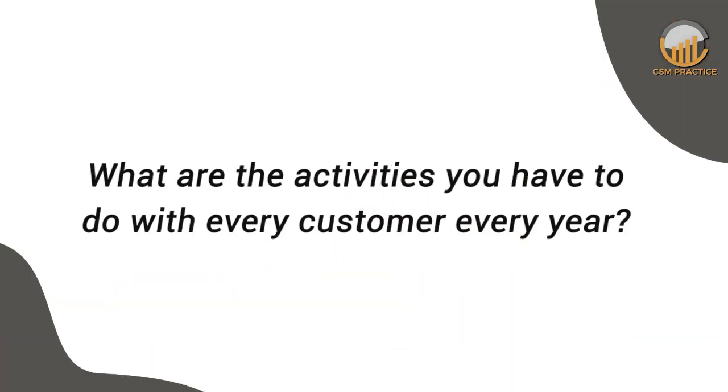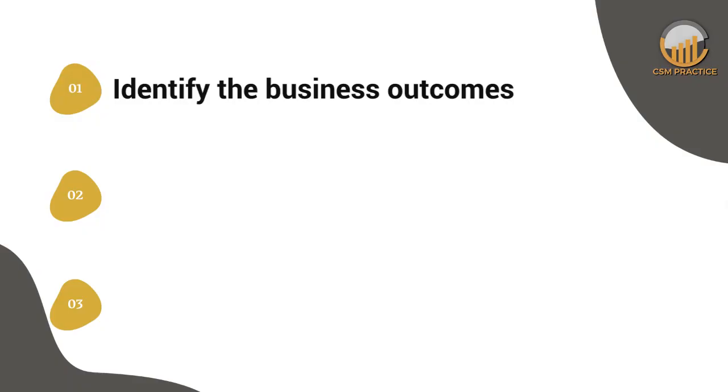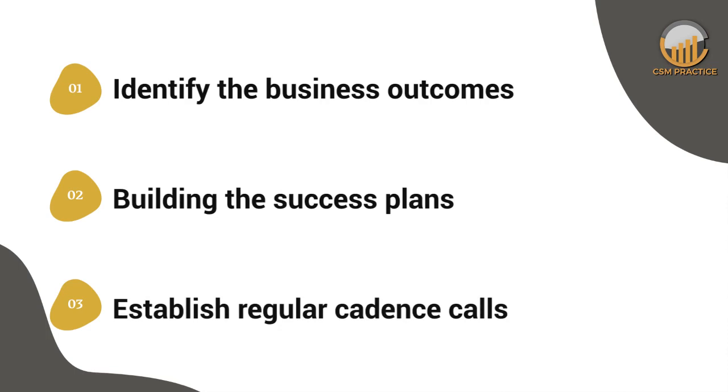If you had to pick 5 activities you absolutely had to do with every customer every year, what would those be? Success plans, making sure that it's collaborative first and foremost. Number one, identifying their business outcomes, because they can change over time, especially if you're managing accounts from one year to another or a new champion. They can have different initiatives or outcomes that they're looking for from your solution. So reestablishing those business outcomes is number one. Number two would be building those success plans to help enable those business outcomes. Three, establishing regular cadence calls to keep both sides accountable.